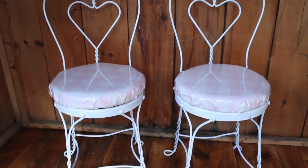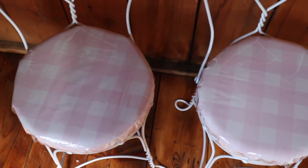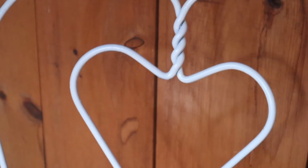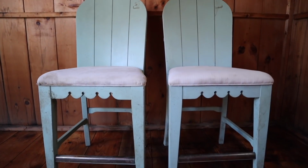Here's the reveal of these little ice cream chairs. I think they came out so adorable. It was a little hard to make the circles perfect just because the plastic on it wasn't really bendable. So they're not perfect, but I think they came out super cute.